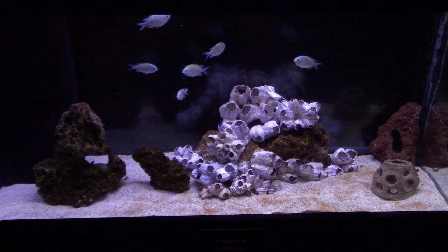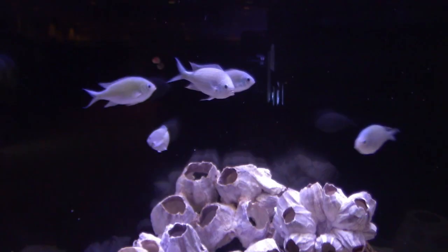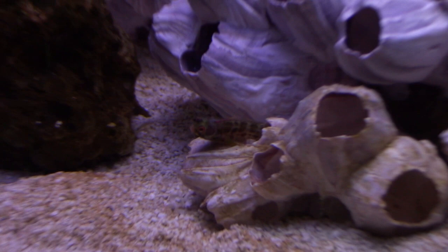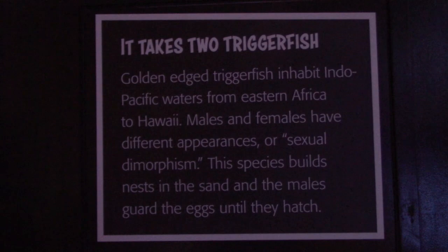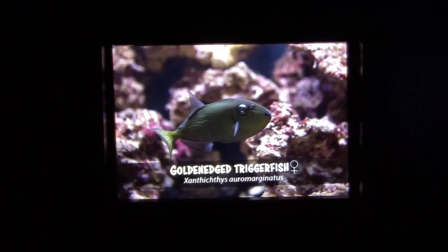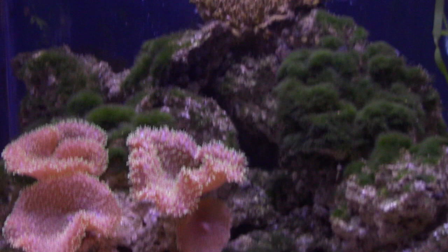This is a nice looking tank. Got some Panamic barnacle blenny and some blue-green chromis. See the blue-green chromis, those guys are easy to see. And I guess that's the other little guy right there. Wow, there he is. He wasn't moving around just a moment ago, I would have just completely missed him. Next tank here, got some golden edge triggerfish. Here's two. Got some real anemone in there with them too. Very nice. That's what they look like.